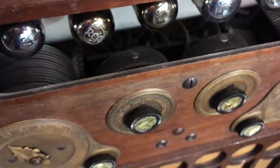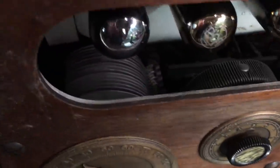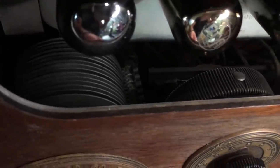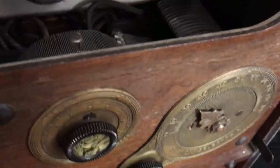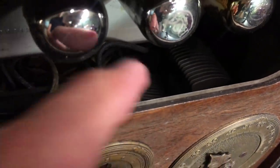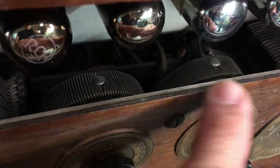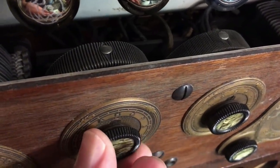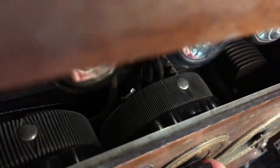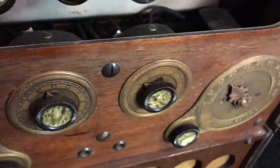Now, let's get down inside just a little bit. And we can see here, we have the two variable capacitors for the tuning. And nothing is bent. They're turning just as they should. There's one, and here's the second one here. These are the variable capacitors here. And then we have two rheostats here. One is for the battery, and the other one, of course, for the volume control, which we can see here. And this is all original circuitry. This was state of the art 1925.